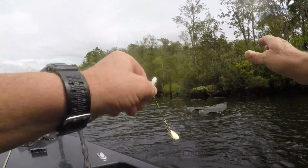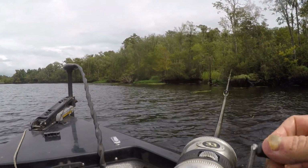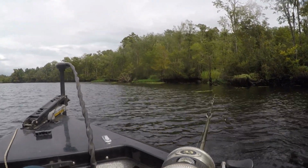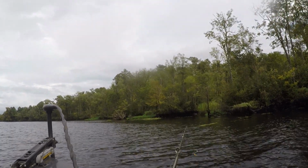Let's see, it's 3 o'clock. Tide's still going out a little bit. It'll probably change in another 30 minutes. So slow as this got, in case y'all are wondering what the tide's doing.